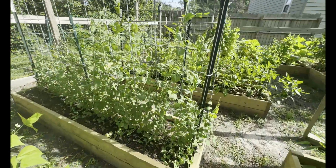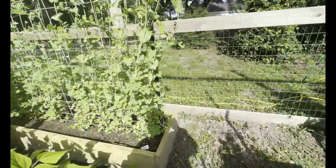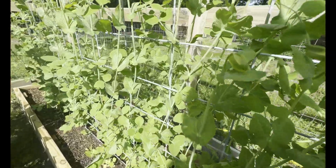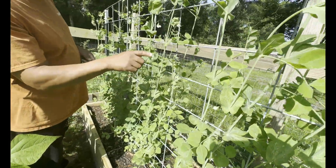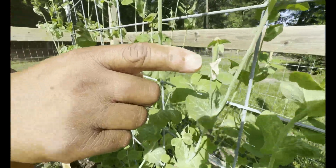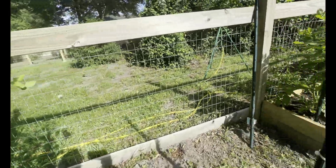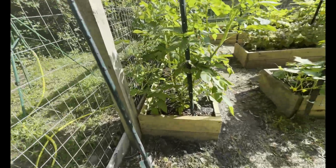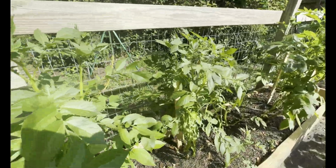These are our Wando beans right here. I'm going to go over here. I mean, look at how pretty these leaves are. Actually, a little bean is coming. And then I want to show you here. This is our Yukon Gold potatoes. Look at the flowers. So these are growing so pretty.